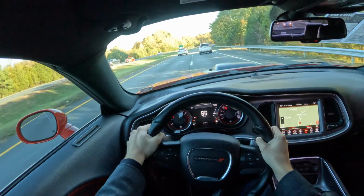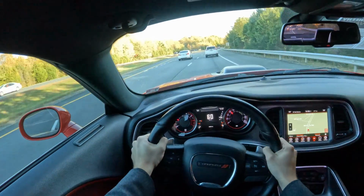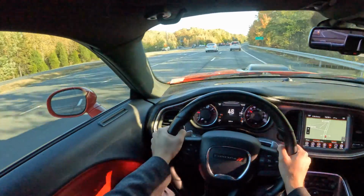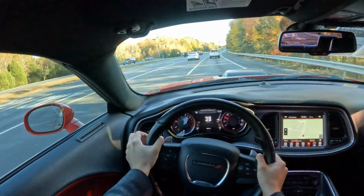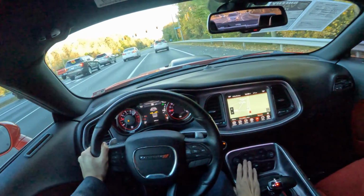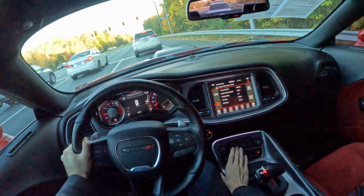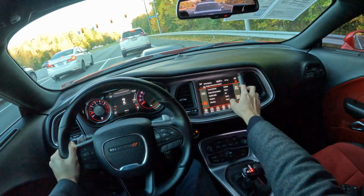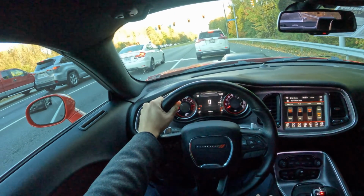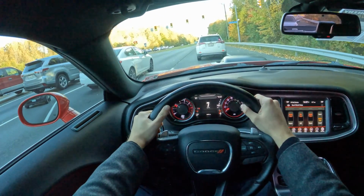It's got power, it's got torque, and it wants to go. But at the same time, it's really scary to go because you feel like you just have no control over it whatsoever. And we're not even in the sport traction mode or whatever it's called. Sport mode setup, yeah. You'll get wheel spin from doing literally anything.